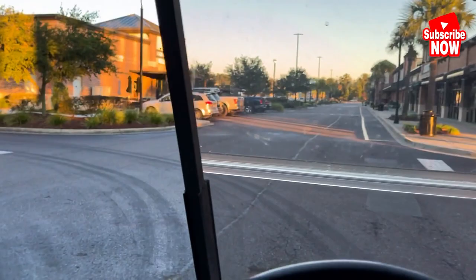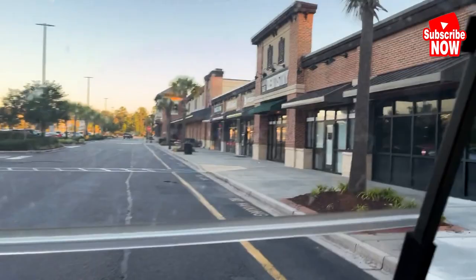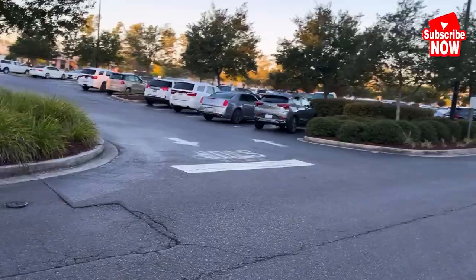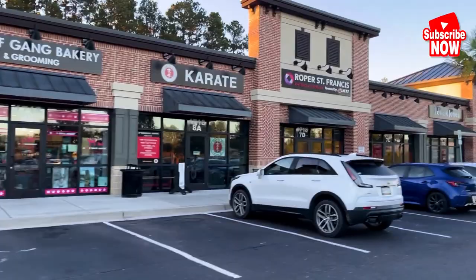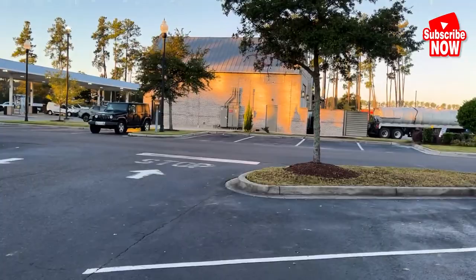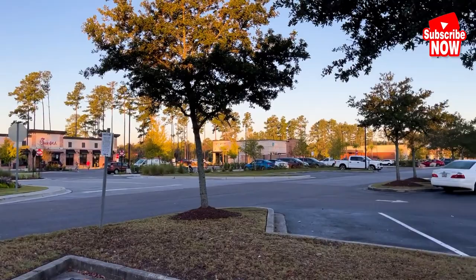There's Eggs Up Grill right up here. We just went there for breakfast the other day. It's actually really good. There's a dentist, there's a bank, State Farm, Nails and Spa. Let's go down this way. On this way, Eggs Up Grill, Eye Care, Orthodontics, there's a bakery for dogs, there's karate, there's physical therapy, Edward Jones, there's Smoothie King. Here's Parker's gas station right here, very nice gas station. Then we have Chick-fil-A, there is AT&T, Starbucks.